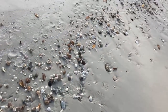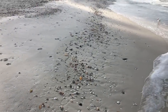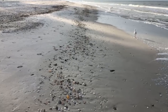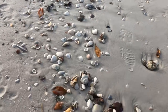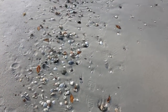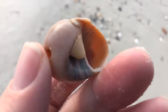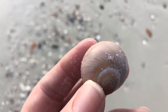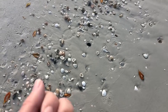Amazing, amazing. God's little gifts to us. All these wonderful little gifts that He leaves for us on the beach. Anybody that wants to just stop and take their time.